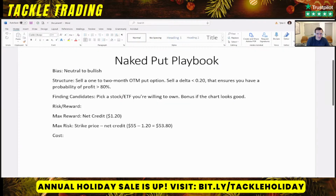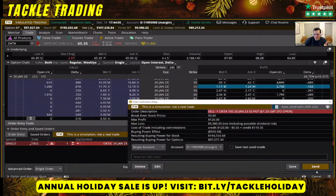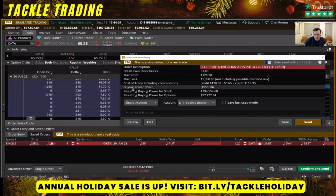So if you're doing this in a margin account, we sometimes call the cost the margin requirement. It's maybe 10% to 20% of the stock price, somewhere around there. And in the paper money, because that's what I'm illustrating this on, if you hit confirm and send, it'll actually tell you right here. It's called the buying power effect. Little tangent. Why Thinkorswim saw fit to refer to the margin requirement or the collateral or the cost of a trade as the reduction of your buying power is beyond me, because it's far more complicated than it needs to be. Nonetheless, that's what they've done. The buying power effect is the cost of the trade, the initial margin requirement, $550.